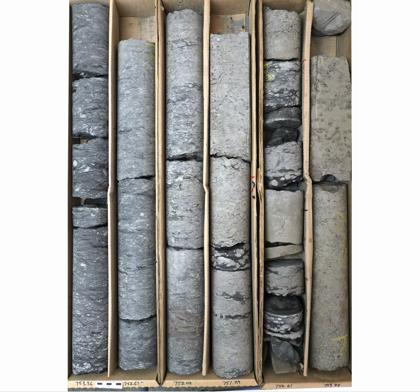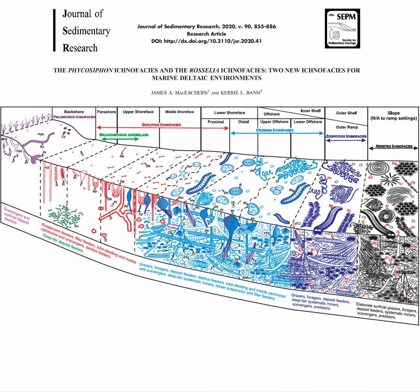And ultimately, to put that into context here, this is, again, just to use the same paper as we used for the Rosselia and Phycosiphon Ichnofacies. MacEachern and Bann had this diagram that Carrie drew rather painstakingly to show the distribution of fabrics associated with the ichnofacies. And you can see we have Ophiomorpha. We have a lot of that.